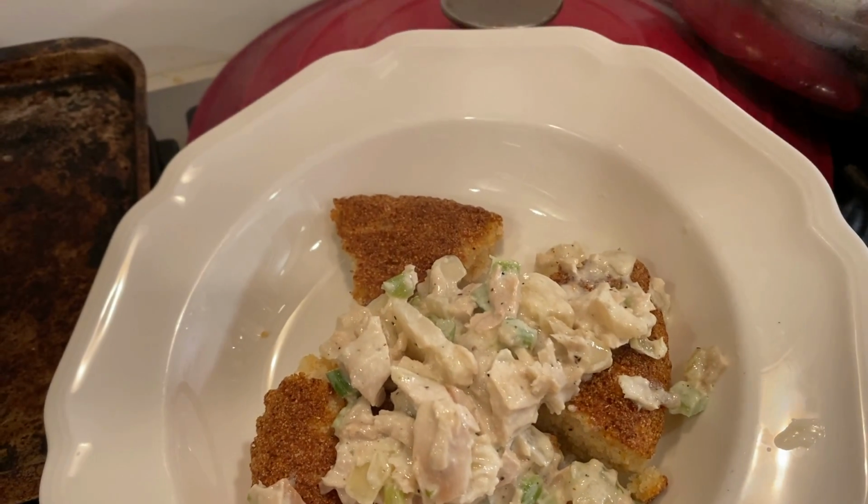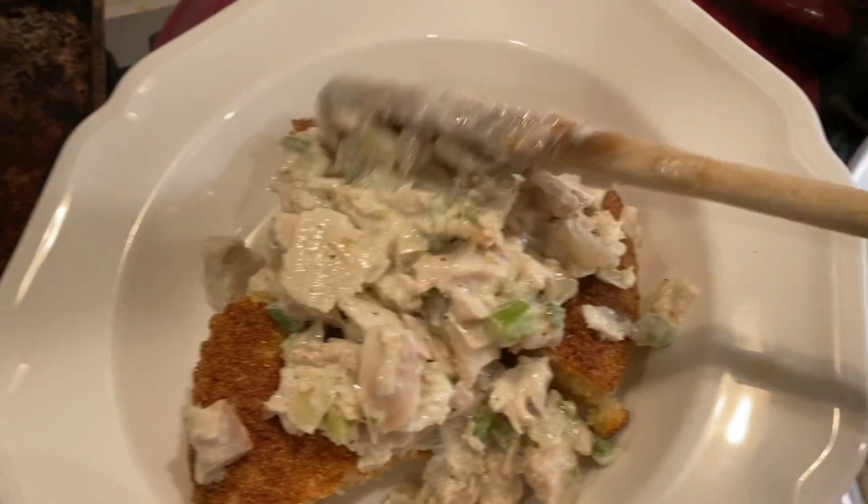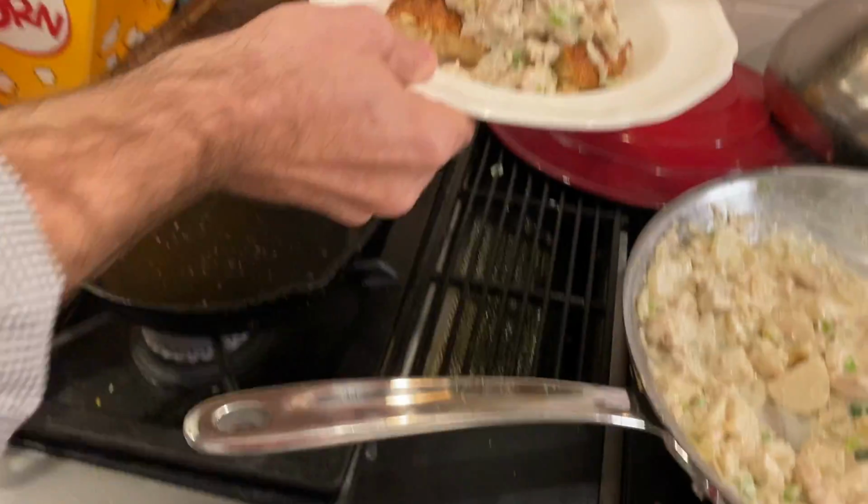I hear somebody just walked in the background. And they're acting like they're ready to eat. Are you ready to eat? I'm ready to eat. All right, let's eat. That looks mighty good, doesn't it?